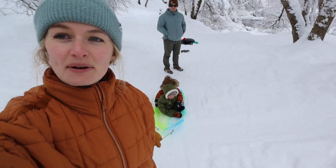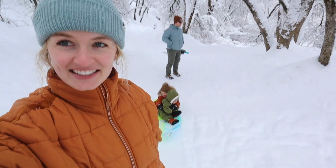I forgot one piece of gear I didn't show you. I do bring a lighter or some kind of fire starter because it is in the 10 essentials, so I do have a lighter. So we decided to put both the kids in the sled and they're actually loving it.